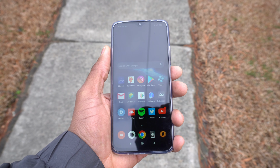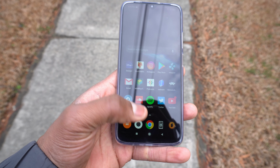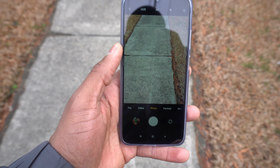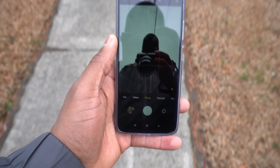So overall, I am very impressed and pleased with the Poco M3. If you are seeking a budget-friendly Android device with moderate specs for everyday use, I highly recommend the Poco M3.